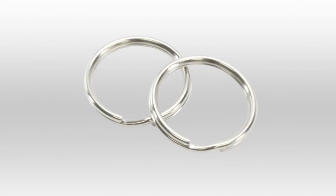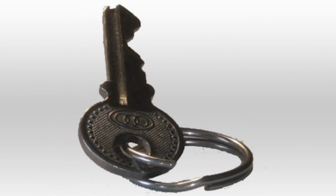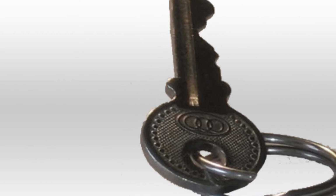Known as the split ring, today's keyring version was invented by Samuel Harrison, and it tends to be made by a single piece of metal coiled in a double loop form. Its design allows for either end of the loop to be pried open, allowing for a key to be inserted and slid along the spiral until it becomes fully engaged onto the ring.